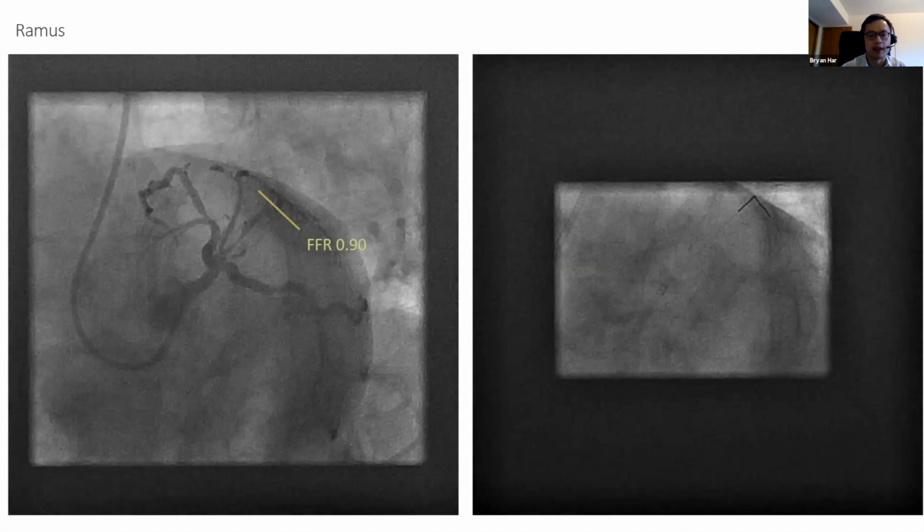Next, we proceeded with an FFR of the ramus, and as my fellow panelists mentioned, when you have a short lesion, that's where the FFR often will become unpredictable. And as Dr. Vo presented as well in FAME, we're wrong about 1/3 of the time on angiographic assessment. I thought for sure the ramus would be significant, but when we parked the pressure wire down distal beyond the lesion, the FFR was well above 0.8.